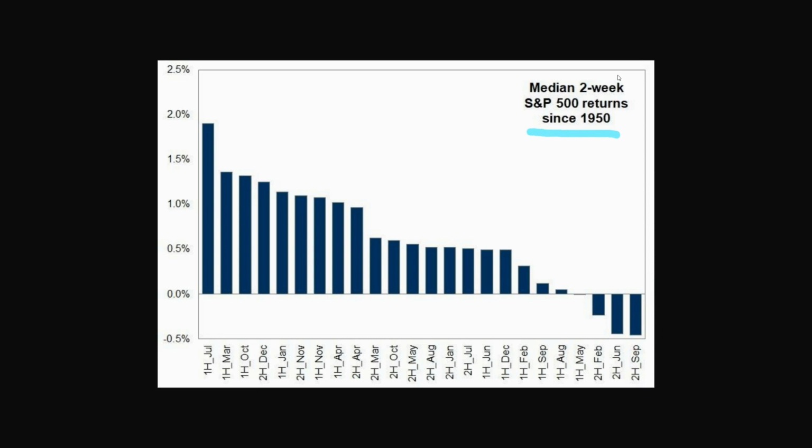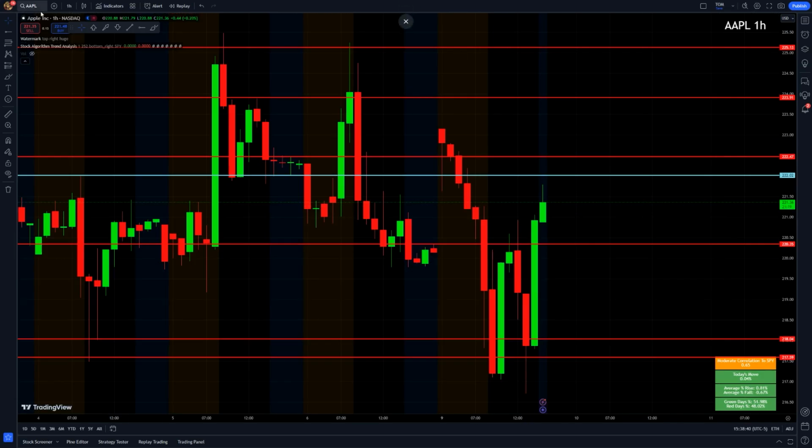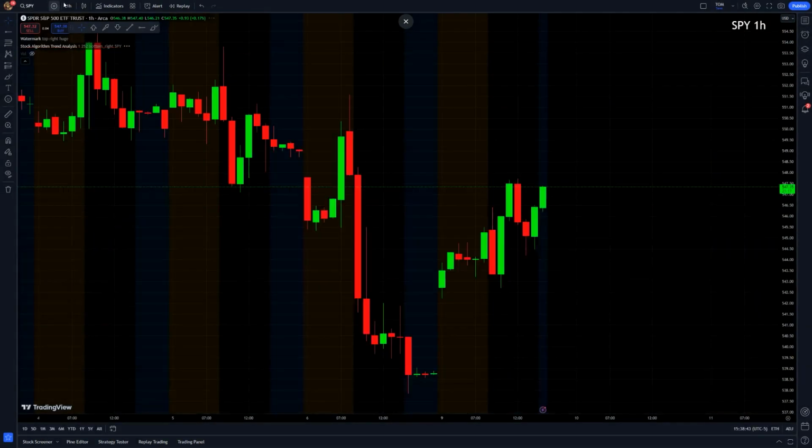And this 2-week stretch is one of just a few other 2-week stretches of the entire year that actually has negative average returns. So this is important because it goes to show you that the time we are heading into for the market is especially negative, and it's a time where the market tends to struggle quite a bit.